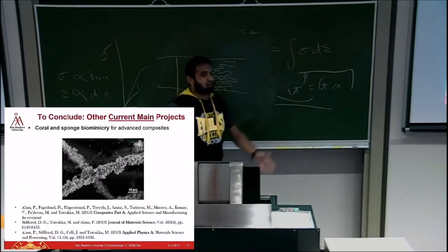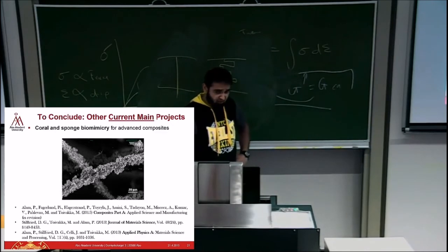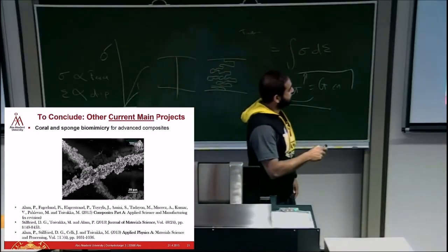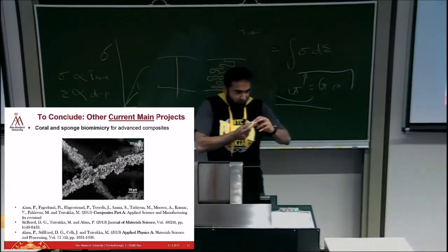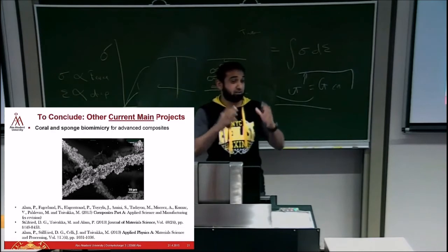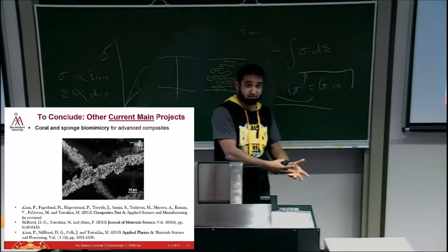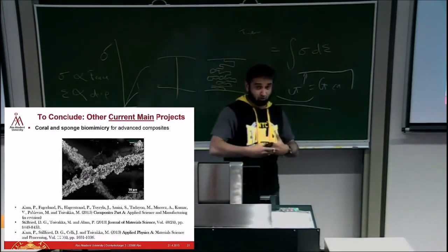Now, I'm going to stop with the size scaling stuff there, because I'll just show you some of the stuff that we do in our group. The reason I show you this is because we work at every length scale, from atomic length scale right the way to superstructures. So one of the things that we do is coral and sponge biomimicry, and basically we try to create composite materials that use the crystal engineering background, so to speak, of corals or the spicules that you'll find in sponges. We try to artificially manufacture those through chemical methods, basic precipitation reactions as well, or through biotechnology. That's another way we're doing this.